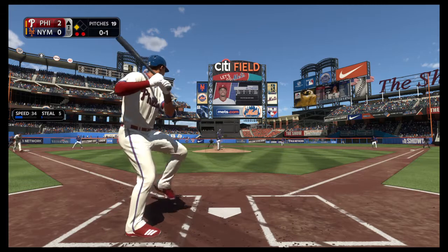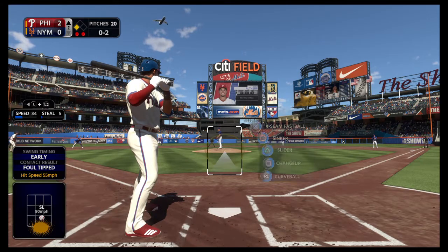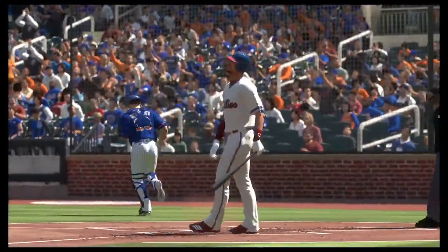Here's the 0-1 pitch. Another one fouled off, and he's quickly behind 0-2. Two-out base runner aboard in the top of the first. And a sinker there, swung on and missed for out number 3.